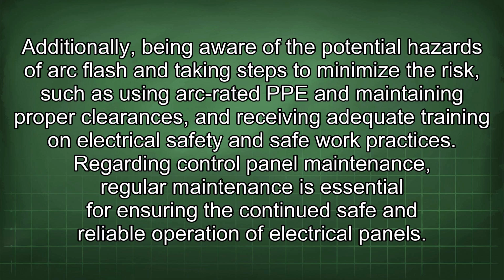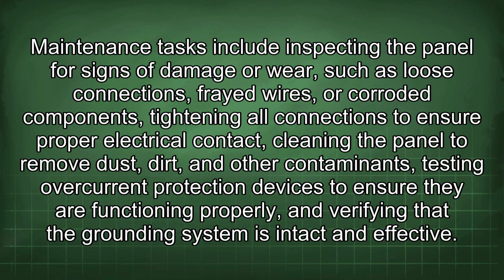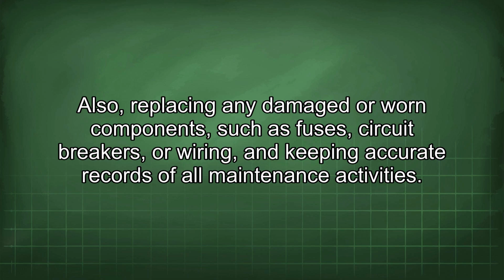Regarding control panel maintenance, regular maintenance is essential for ensuring the continued safe and reliable operation of electrical panels. Maintenance tasks include inspecting the panel for signs of damage or wear, such as loose connections, frayed wires, or corroded components, tightening all connections to ensure proper electrical contact, cleaning the panel to remove dust, dirt, and other contaminants, testing overcurrent protection devices to ensure they are functioning properly, and verifying that the grounding system is intact and effective. Also, replacing any damaged or worn components, such as fuses, circuit breakers, or wiring, and keeping accurate records of all maintenance activities.